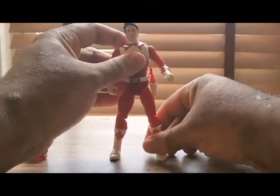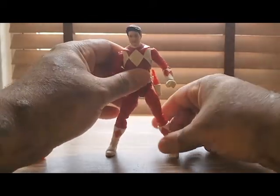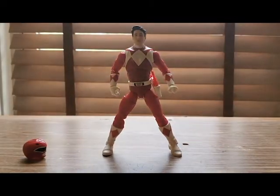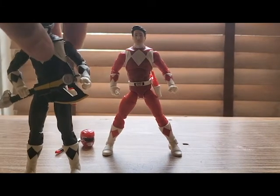The Blade Blaster. But you didn't come here to see me talk about that. Now that we've covered the primary articulation of the Red Ranger, the primary look of the Red Ranger, primary angry scowl of the Red Ranger, we are going to be talking about all the other figures' weapons. You know what time it is.